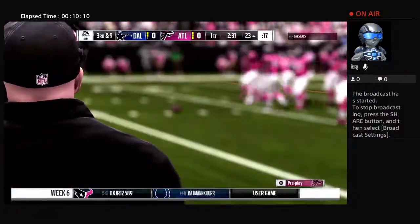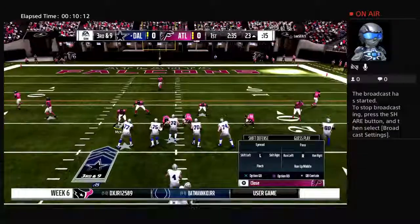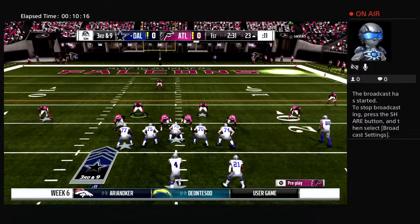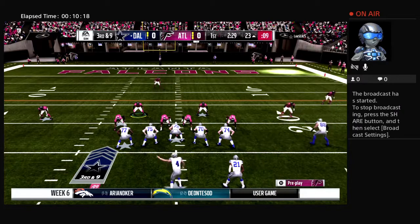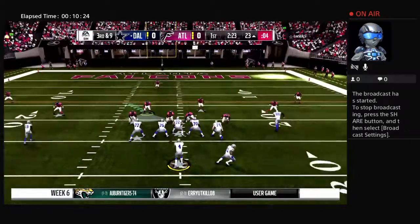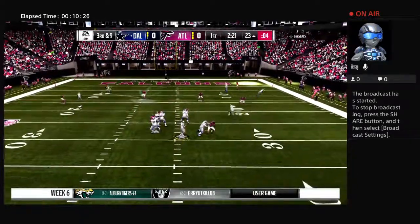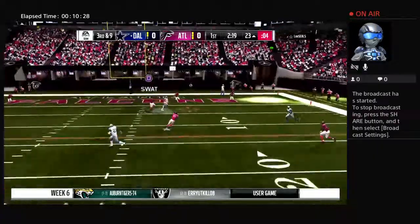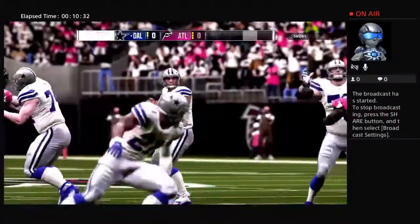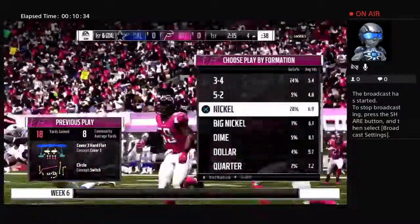And for the Falcons, 5 men in the secondary, now on 3rd. From the shotgun, it's Prescott. And that's caught by Smith. They're able to convert on 3rd down, and that sets up a 1st and goal.